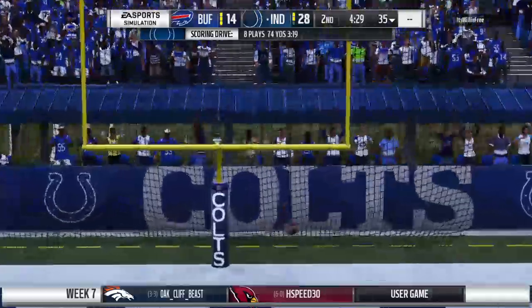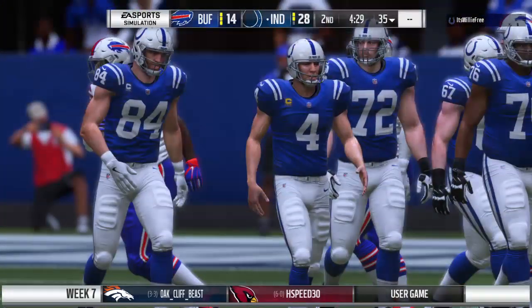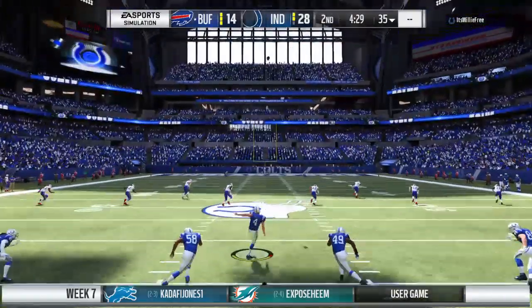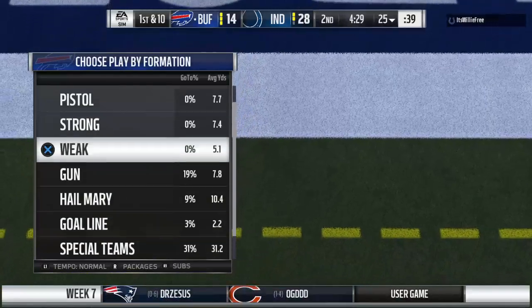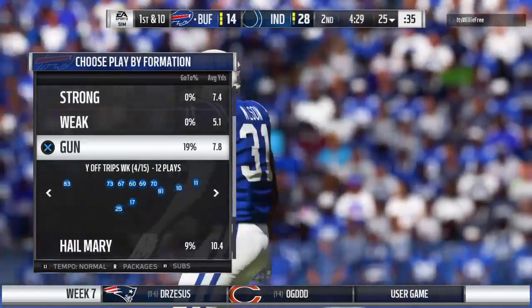Vinatieri connecting on the extra point. And the lead now up to 14. Vinatieri out there to kick this one away. And they will not get a chance to return this one as it's through the end zone for a touchback. And the Bills getting set to go.